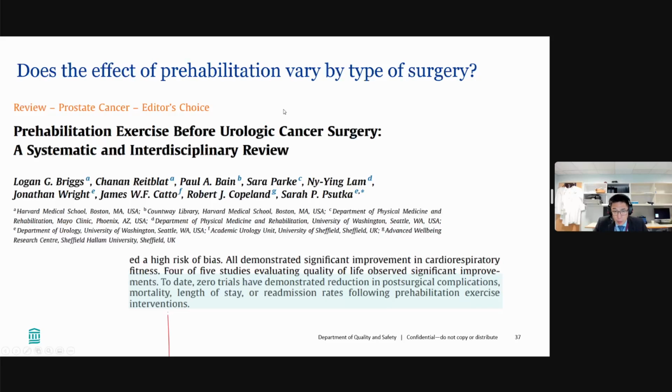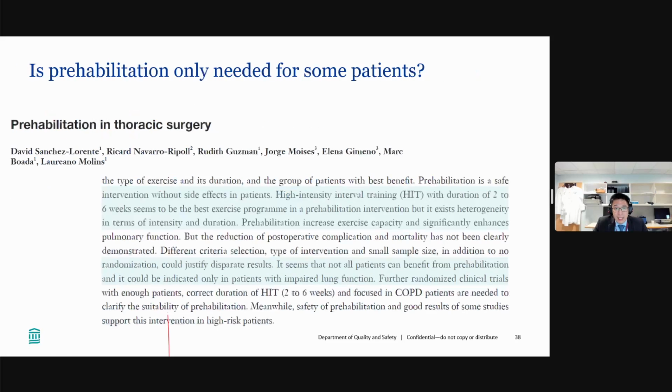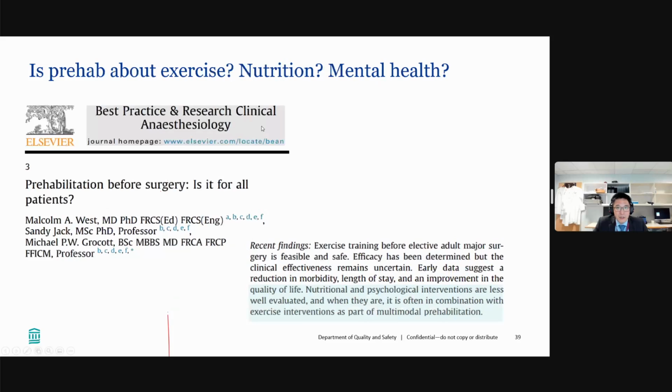So does it matter what type of surgery you're having? And then is it only for some patients who need prehabilitation or all of them? This is an article from thoracic surgery prehabilitation. It seems that maybe some patients having lung surgery don't really need prehab because they're fit enough already. And maybe only those with impaired lung function would benefit from it. So we have a lot of these remaining questions that we're not yet able to answer completely. So it becomes difficult to support prehab at the hospital level.